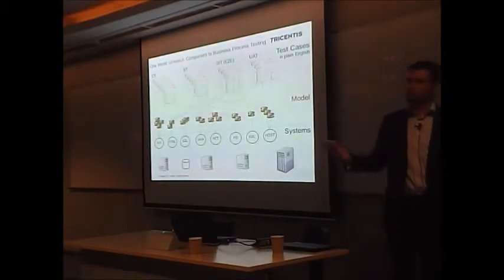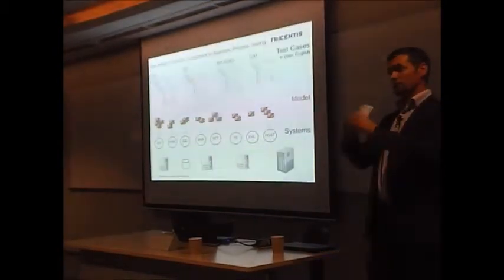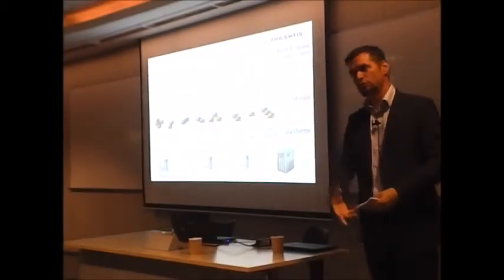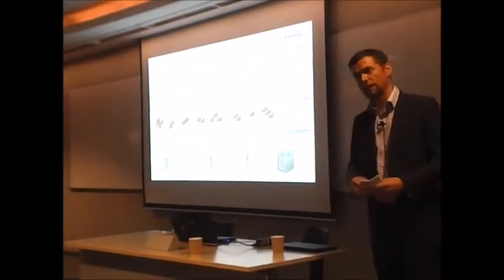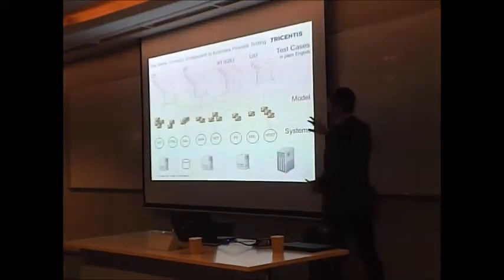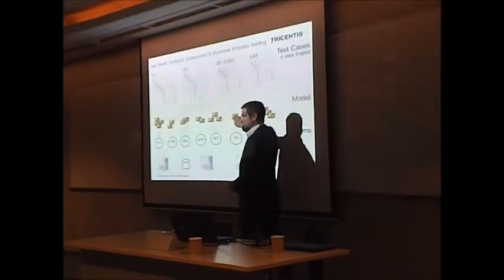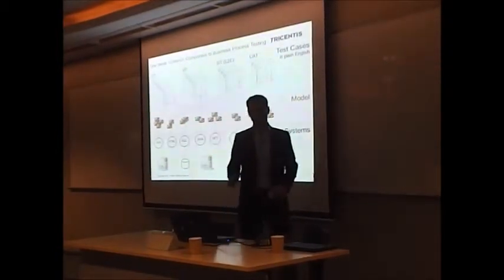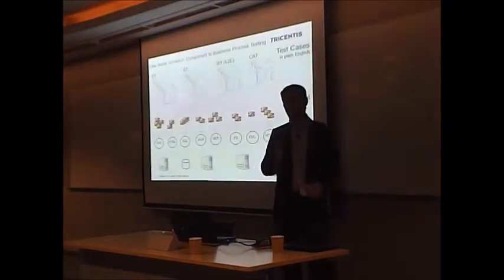The principles of object orientation are separation of concerns, encapsulation, reuse, and polymorphism, in a nutshell. And what that does is you separate entirely the implementation from the specification. And there's no violation to this. You don't violate that principle at all costs.